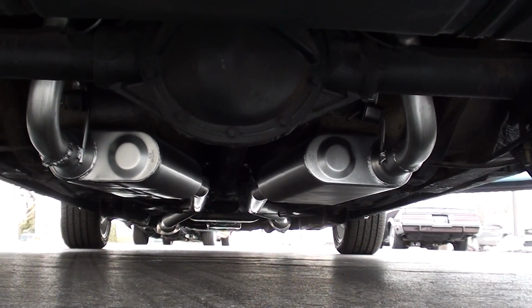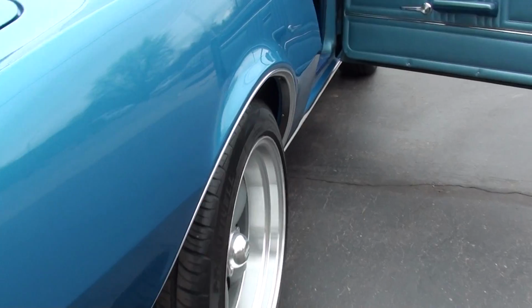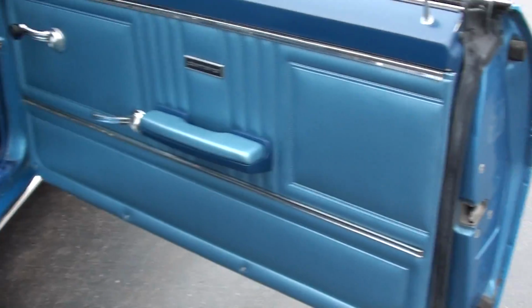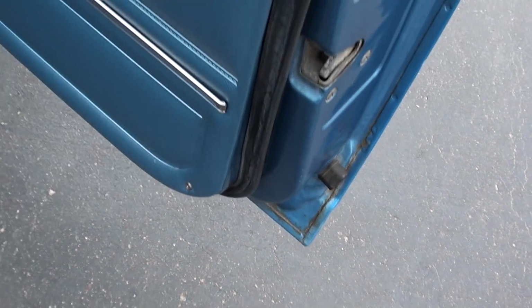Good sounding Flowmasters. A little bit of cam to it. Nothing crazy. Again, original paint in your jambs. You can see how clean the door skins are.